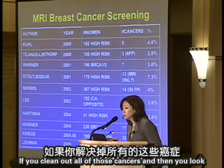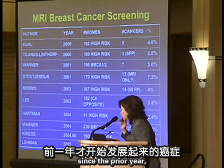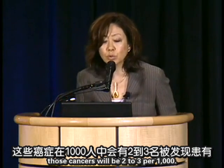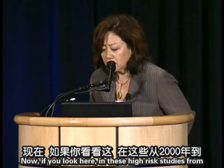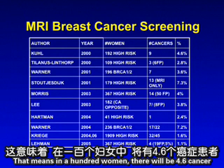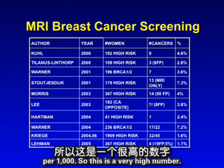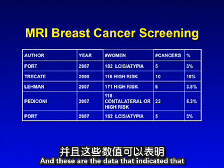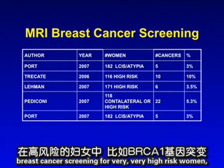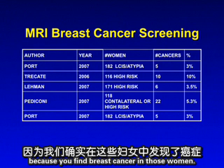If you clean out all of those cancers and then you look at only incident cancers, or new ones that develop since the prior year, those cancers will be 2 to 3 per thousand. Now if you look here, in these high-risk studies from 2000 to 2005, there are 4.6% cancers. That means in 100 women, there would be 4.6 cancers, versus in a normal screening population, 6 to 8 per thousand. So this is a very high number, and these are the data that indicated that breast cancer screening for very, very high-risk women, BRCA1, BRCA2 women, might be justified because you find breast cancer in those women.